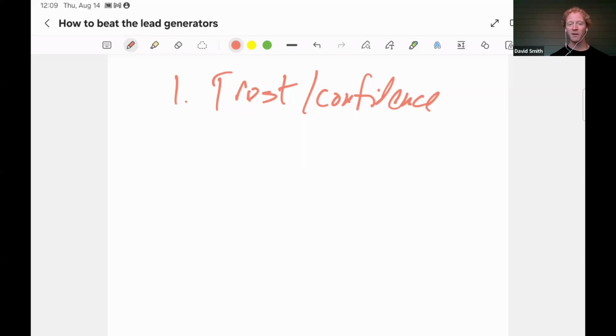So again, how can you become the trusted one that people refer? That's another way you can start to pop up more and get more of those leads directly, rather than having to source them from third-party platforms that want to charge you. So again, trust is the big issue that we have to overcome.